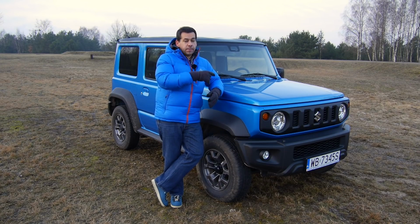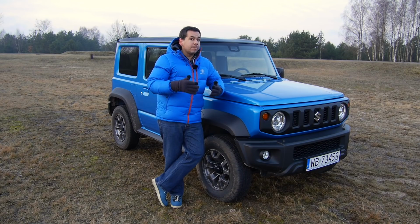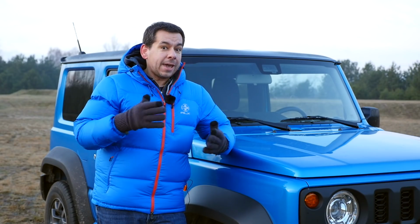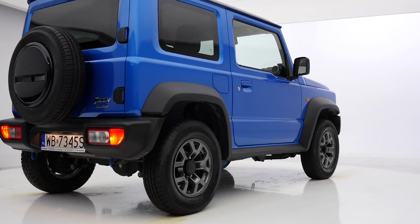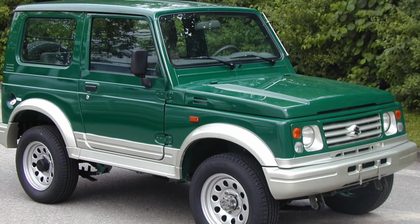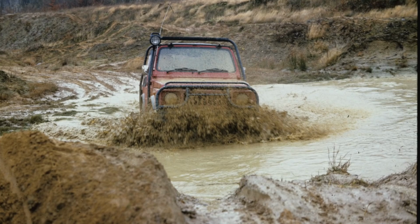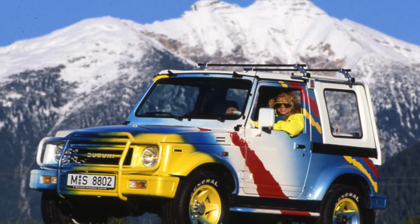For example, Eurospec 1.5 liter Jimny is not a K-car. In Japan, this car is known as the Jimny Sierra, while the K-car version of the car is known as simply Jimny. Here I decided to cut the historical and market part short. Let's just say for almost 50 years Jimny had a dozen names or so depending on the market, but mainly it was called the LJ, SJ, Samurai and Jimny.